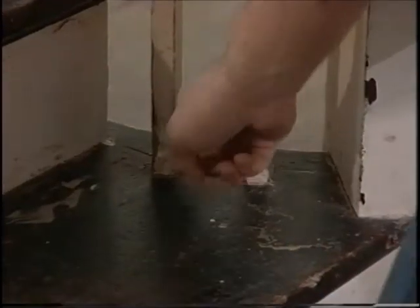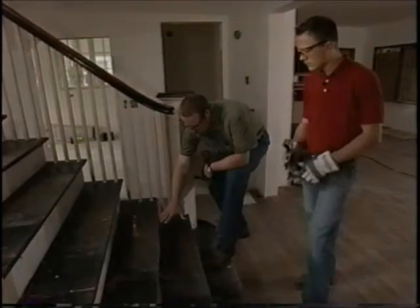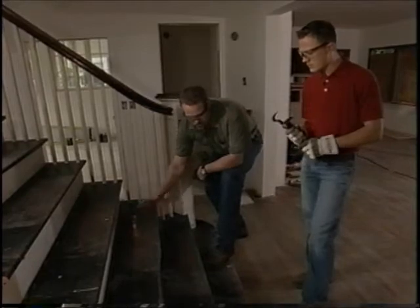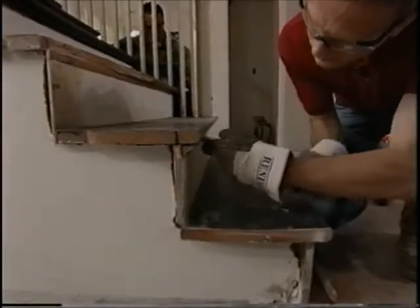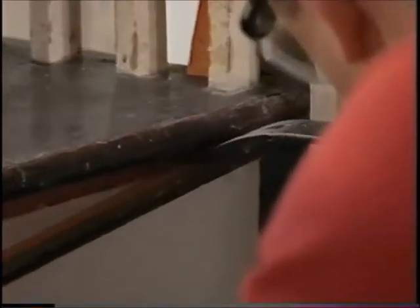We need to take the end caps off of the treads right here. We'll knock the spindles out, and then the treads should just come right out. So yeah, we're gonna have an open stair here, which is one of our biggest problems. So no run up and down the stairs. All right. Okay, sounds good. Okay, let's get started on this. Philip is removing the trim molding under the stair treads. The flat pry bar works great for this.